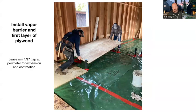And next, throw on your first layer of plywood, right? We have used regular CDX plywood in the past, and we've also used the tongue and groove version of the CDX plywood. In the end, they both performed well, but we noticed that the tongue and groove had a little more rigidity on the floor. We're going to stick with that in the future, even though it's a little more difficult to install. It's not that much more difficult, and we think the benefits are worth it.